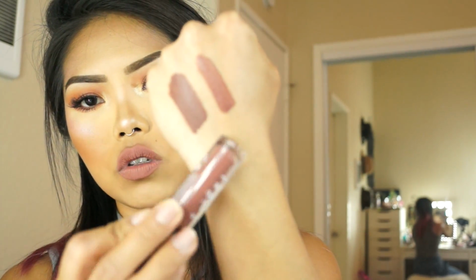It dries, I want to say, a little bit deeper than what it shows in packaging, but that's pretty much normal for a lot of liquid lipsticks. They end up drying a shade or two darker. Unless you're Colourpop. Colourpop is on its own schedule. It just dries whatever it wants. Love, love, love the formula of it. It goes on so nicely. You don't even feel like it's on. It doesn't feel drying on your lips at all.